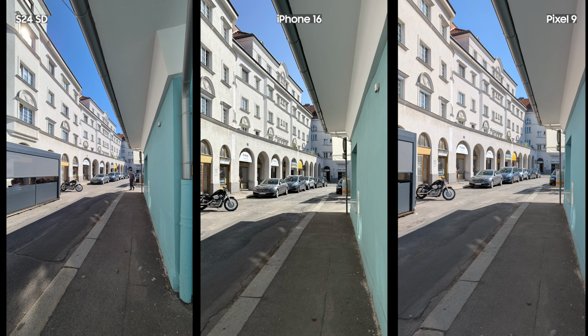Using the ultra-wide lens, the contrasty look on the iPhone is more visible, especially if you look at the walls, but all three did a great job nevertheless.